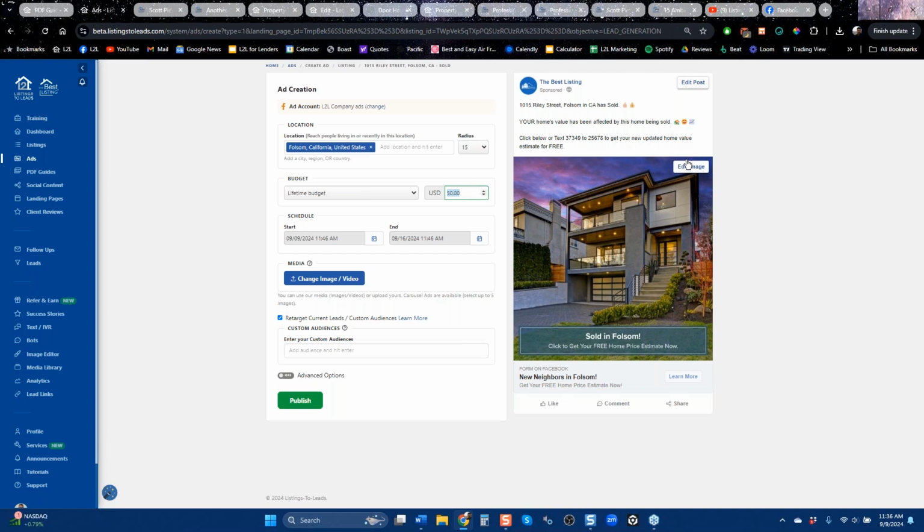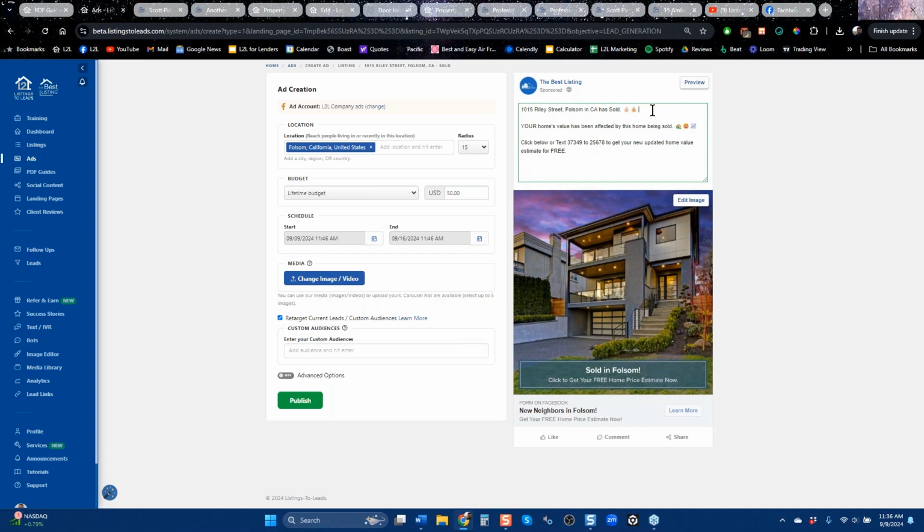If there's something special about the house, like maybe you sold it in 10 days, or maybe you got Team K above asking, anything like a data point like that that's going to make an owner want to pay attention, you just type it in, and when you hit publish, boom, it's going to go out.